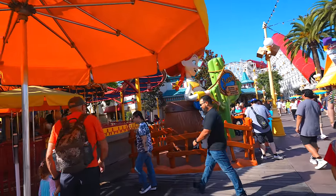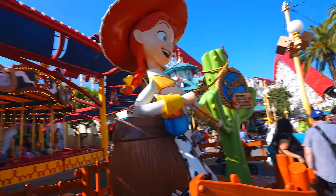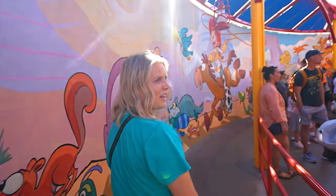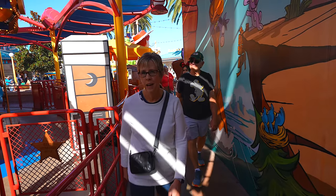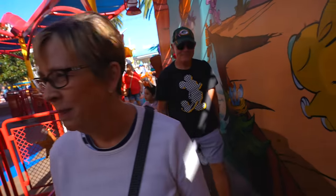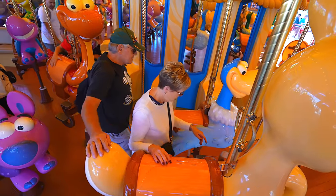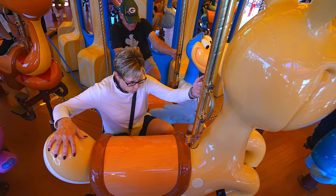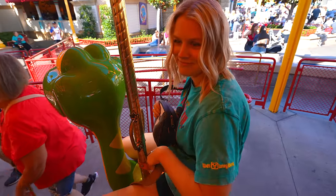Since we're doing all the rides, we got a, what is this one even called? Critter Carousel? It's a 5 minute wait. Let's do it. I'm so excited. I guess we're riding every ride in Disney. Hop on, guys. You can do it. You did it. Hey, you're the short one now.